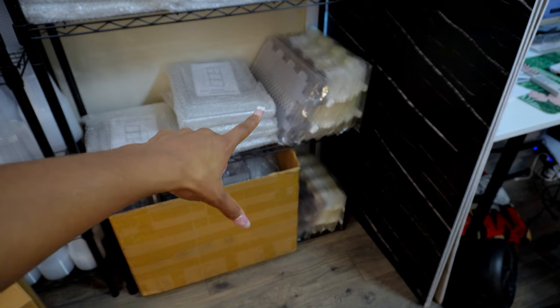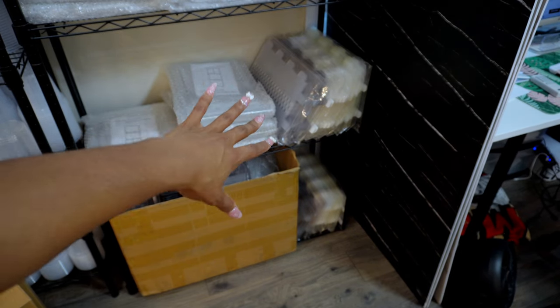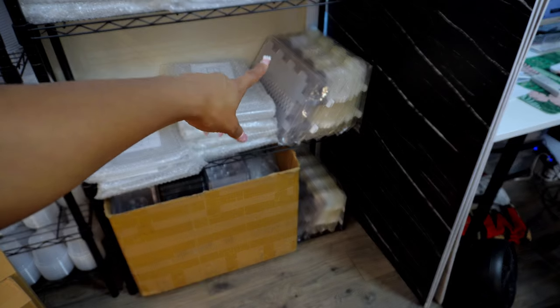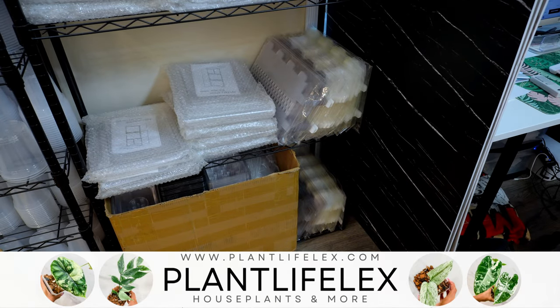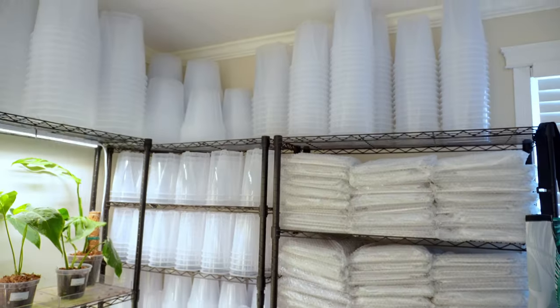And then I put all of the moss poles by size in this little corner here because they fit perfect. So we have the smalls at the top and then the minis at the bottom. We do have those in 3 colors. We have clear, frosted clear, and white. And they come in small and mini. Here is how everything looks.